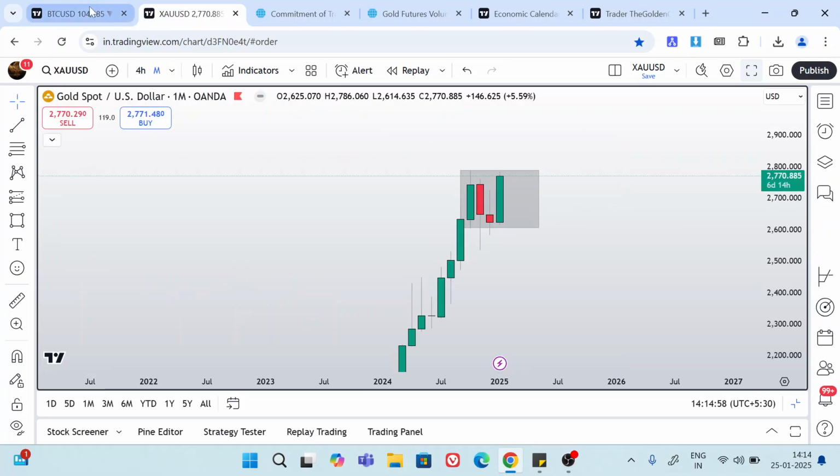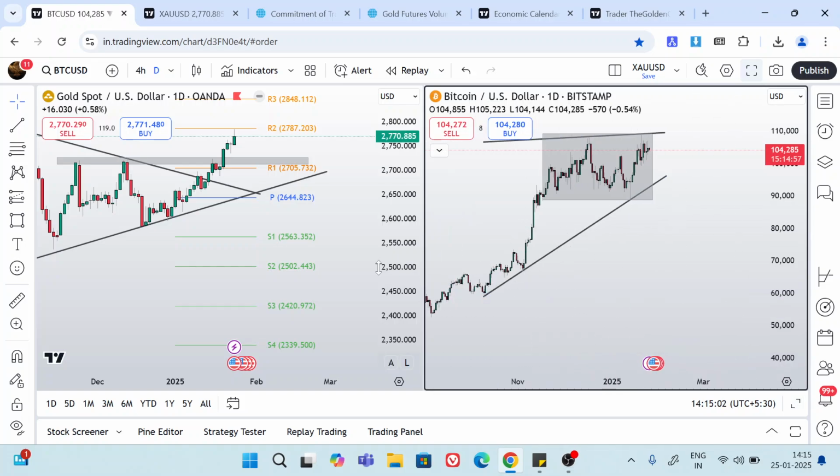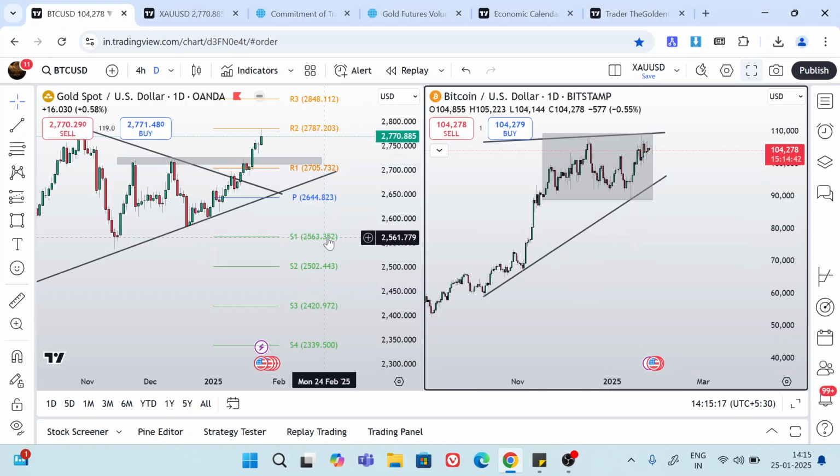But gold is clearly showing a bullish sentiment, and we can look for buy on the dip. But I think it is always a good idea to wait for a certain amount, like a $20-$30 retracement, and then look for the buy opportunity. So both are currently looking good.